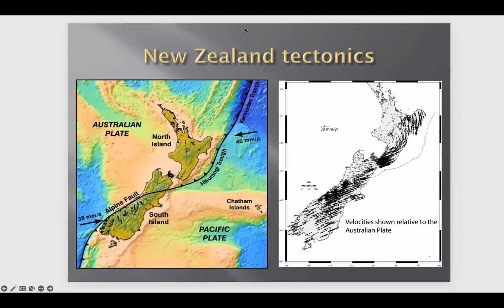All right, bingo. So here's a basic New Zealand tectonics. We're mostly going to be talking about the North Island. We have the Pacific plate getting pulled down underneath the North Island at about 5 centimeters per year. So over 100 years, you expect to see about 5 meters of motion. And we've got GPS sites on land. This is some of the data from the GPS sites. Particularly down in the south, the GPS sites are moving to the west.